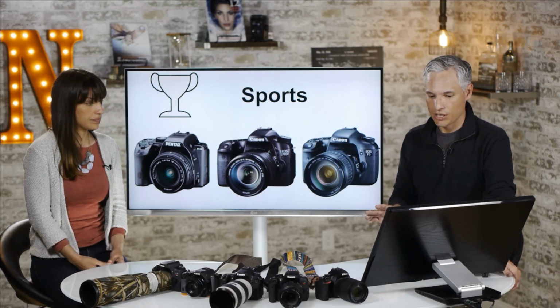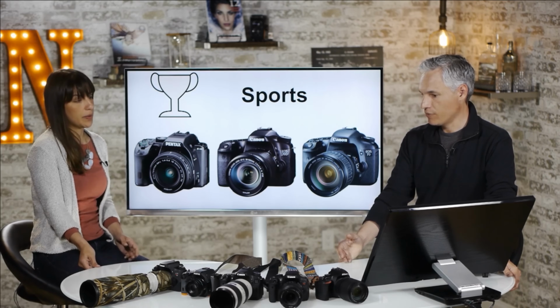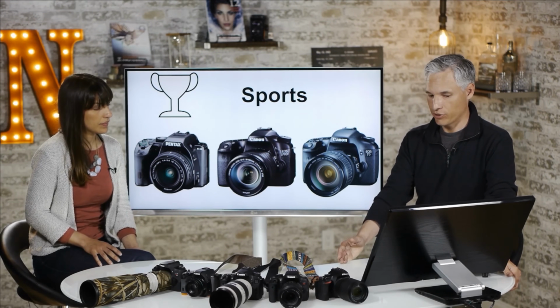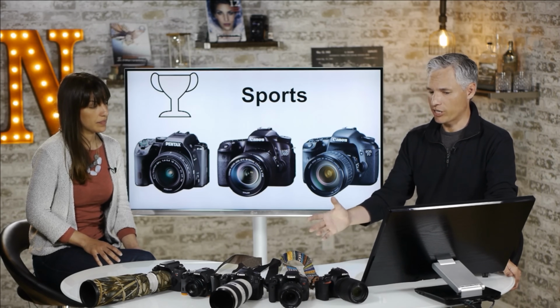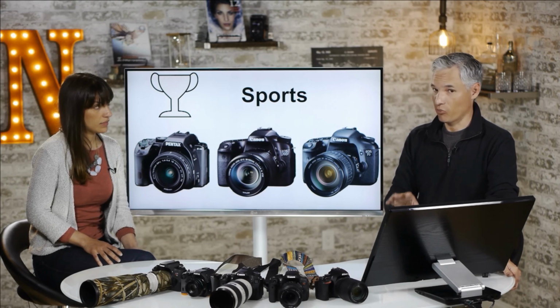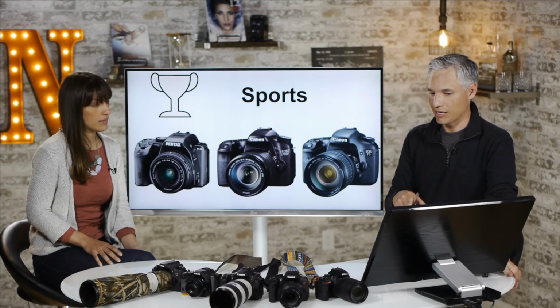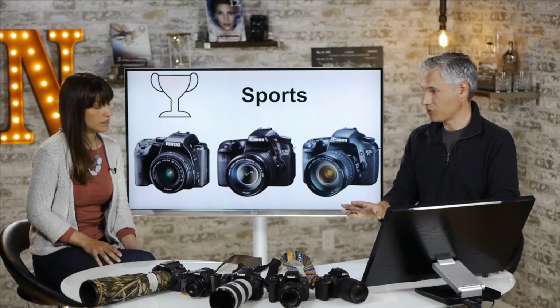For sports, autofocusing and the ability to change focusing points rapidly is really important. The Pentax did great at this. Get a nice 70-200 f2.8 for it, as well as the Canon 70D. I also want to bring up a used Canon 7D, the original one. They're a great value. They go for about $600 used. It gets more frames per second, and it has a fantastic focusing system. The image quality isn't quite up to these more modern cameras, but it's close, and it's extremely fast and durable. Great camera.